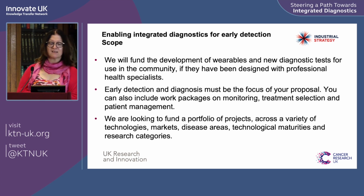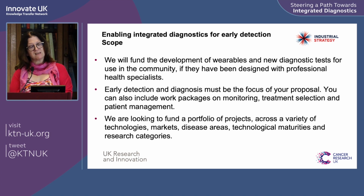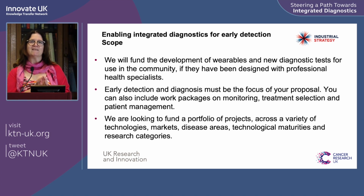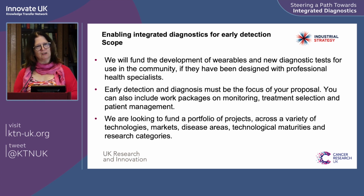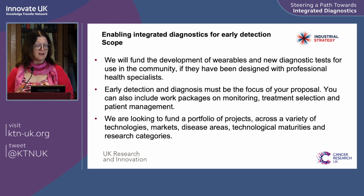We will fund things and work packages that move into monitoring, that move into treatment selection and patient management. But don't forget, this is all about data to early diagnosis being the main challenge here. We want to see some component of early diagnosis, and we want to see a focus on that within your proposal. We're looking to fund a whole portfolio of projects.